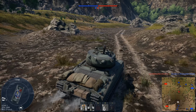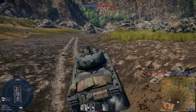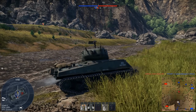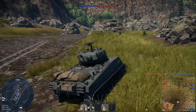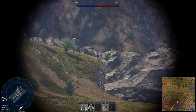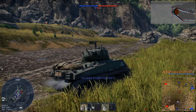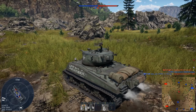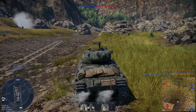Usually the Avenger, you can just shoot right through it, but I think this guy's waiting for me to turn my hull. Just gotta wait here. APCR is loaded. He doesn't see, no, he definitely sees me. Hey, there's a broken track. Very good. Oh wait, okay, he's rotated out. Okay, he's popped smoke. This is my time to move in.